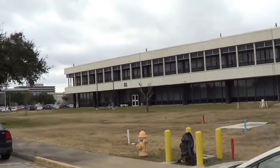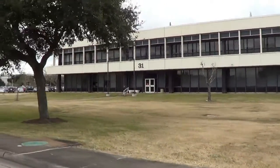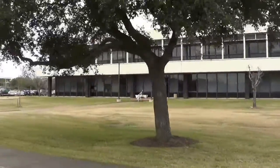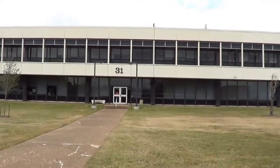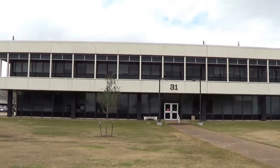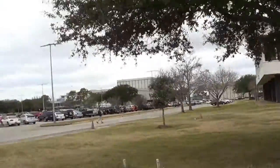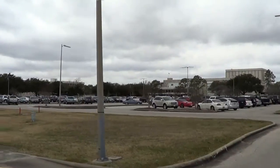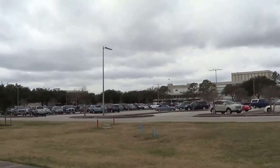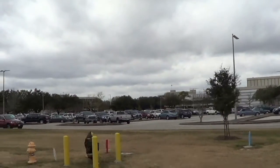To your right, you will see building 31. This building houses the world's largest collection of moon rocks. The rocks are stored in special cabinets that are kept cool with liquid nitrogen. And that's so that the rocks will not be reacting to anything or undergoing any changes while they are in storage. We would then be able to pull them out and actually test them once they thaw.